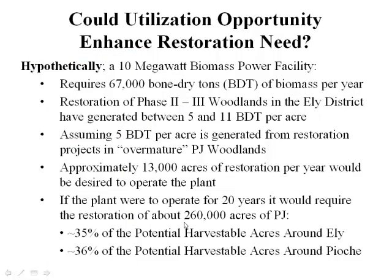So what we did is just ran a hypothetical. And I told you I wasn't a utilization or a biomass guy, but I know people who are. The hypothetical we ran was for a 10-megawatt biomass power facility. The reason we picked this is that it fit in with some of the co-ops in that area who provide electricity in both Lincoln and White Pine counties. And this is something that they could absorb on their local grid without requiring a whole lot of expansive new transmission lines. But a 10-megawatt biomass power facility or combined heat and power facility would require around 67,000 bone-dry tons of biomass per year.